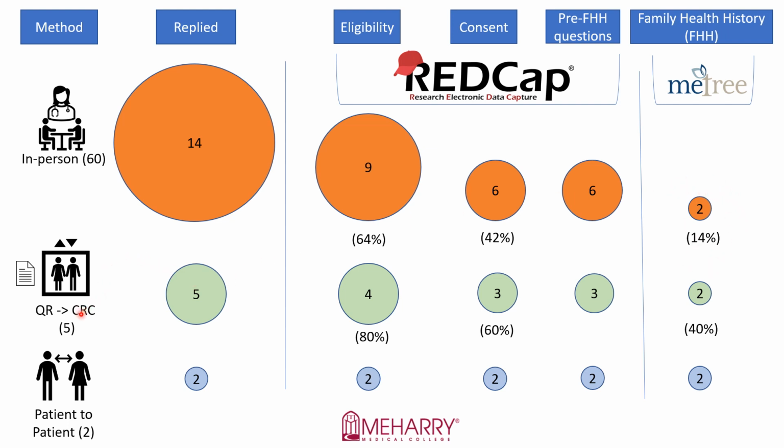In the QR to CRC arm, 5 patients showed interest. 4 completed the eligibility survey. 3 went on to complete consent and the pre-family health history questions, and 2 of those completed the MeTree tool, giving us a 40% overall completion rate for the QR to CRC arm. And 2 patients were brought into this study from patient referral, and those 2 patients completed the entire study, giving us a 100% completion rate based off patient referrals.